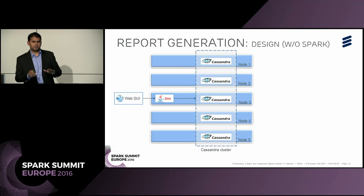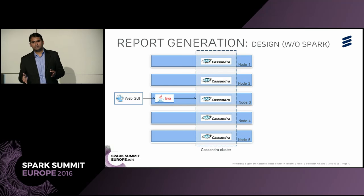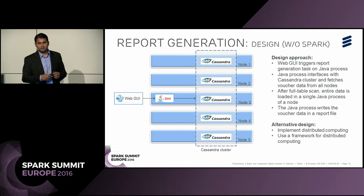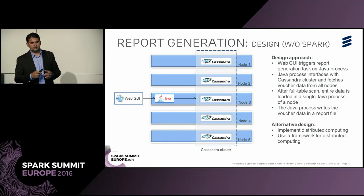Before we introduce Spark into it, the solution looked something like this. From the web interface, a request comes for report generation to Java, and Java talks to the Cassandra directly, the entire cluster, gathers information, and does the full table scan of all the vouchers in the system across all the nodes. And what we see is that since all the data is being pulled into one node and then you are generating the report, of course, an out of memory exception is a possibility here, and it also reduces the performance.